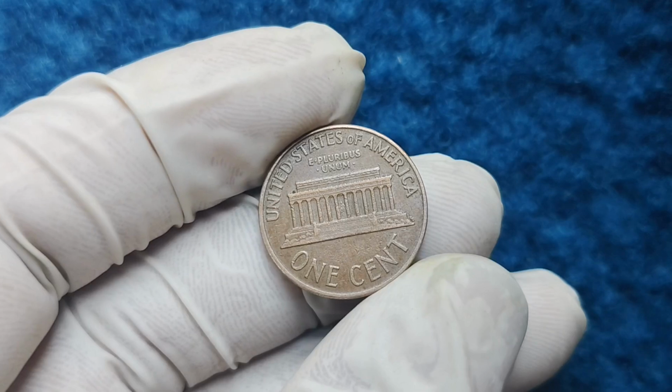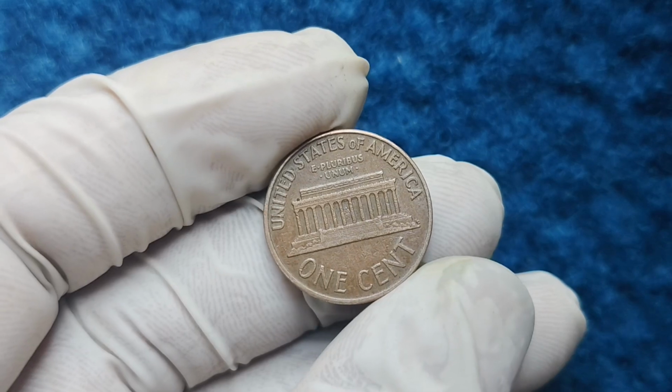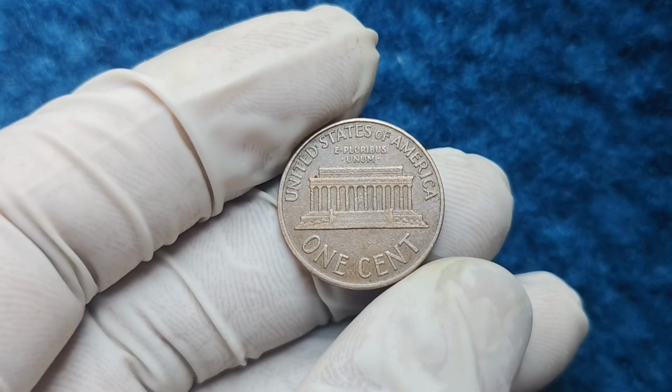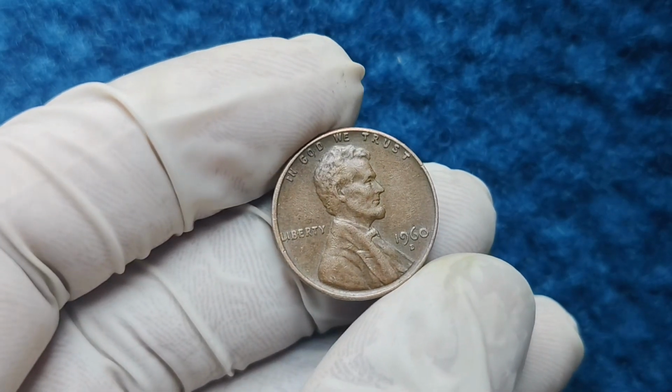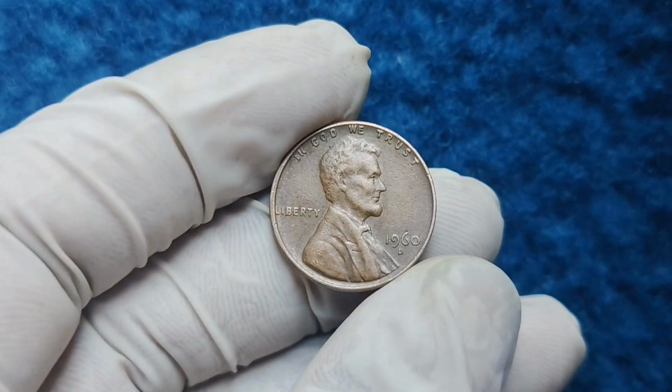If you have a 1960 Lincoln Penny, check the date. If there's a double die error, you could be holding a coin worth up to $1.1 million. And even if you don't find one, searching through change is still a blast. You never know what other rare treasures might be lurking in your pocket.